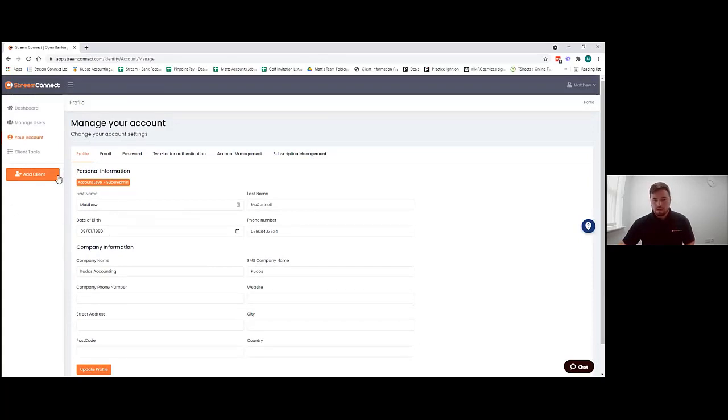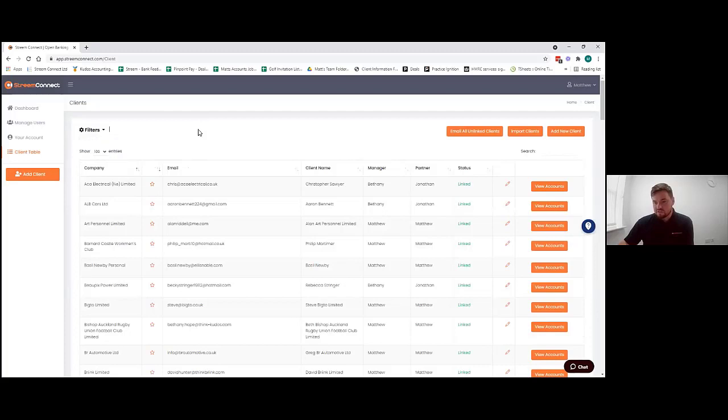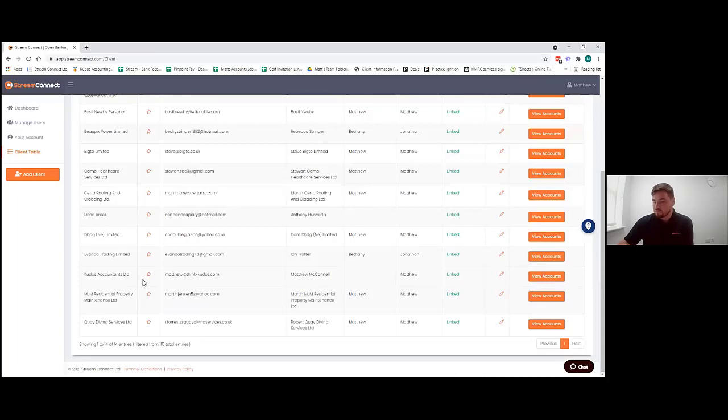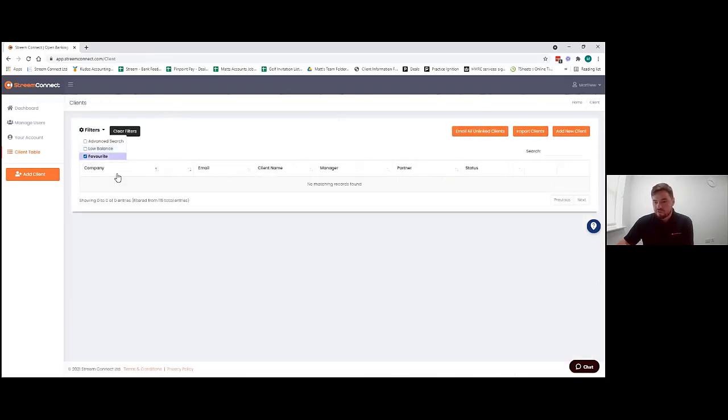Okay. The most important part for us is the client table. So this is where everything is organized how it should be. Now, at the top, we've got different types of filters. So if I take off the advanced search, it simply gives us every client. We can also search for the clients which have a low balance threshold, so where their account may be fairly low. And we've also got favorite clients.